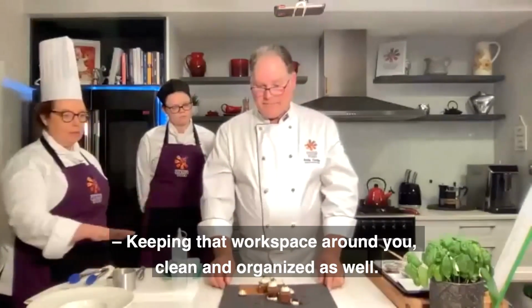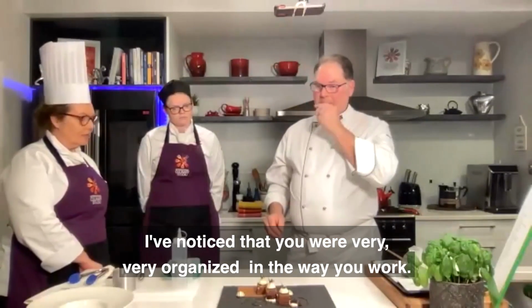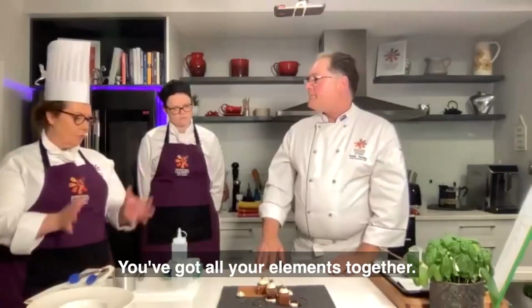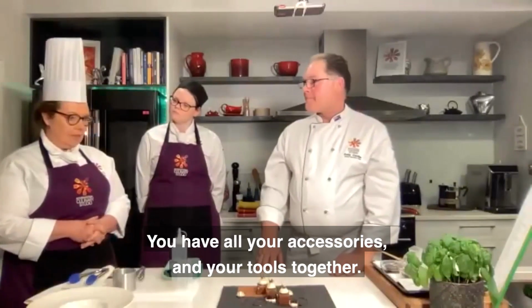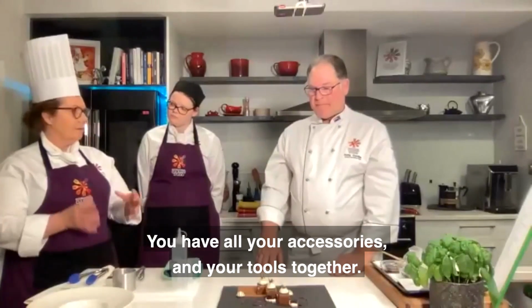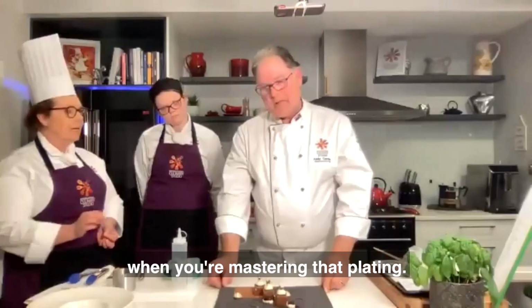Keeping that workspace around you clean and organized as well. I've noticed that you're very, very organized in the way you work. You've got all your elements together. You have all your accessories and your tools together. Everything's very organized, which I think really does help when you're mastering that plating.